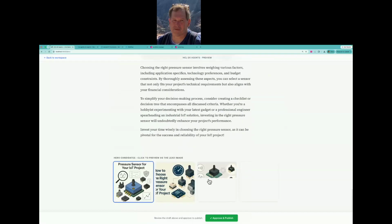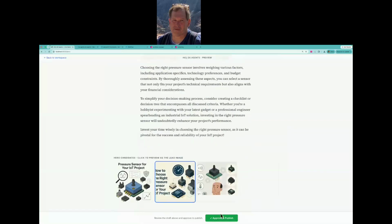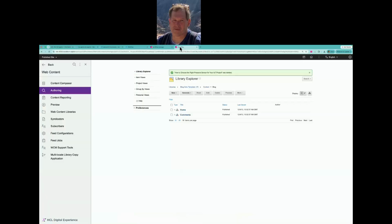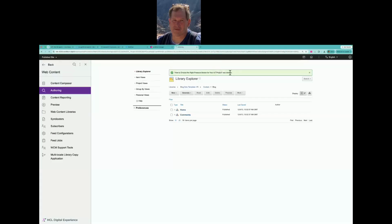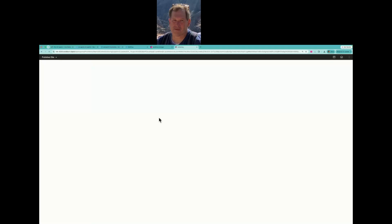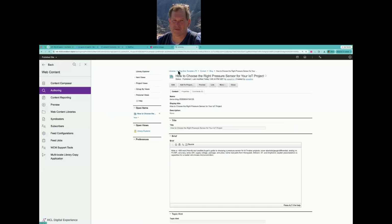And I can publish this. I can actually choose a different image if I want for the banner, and I can improve and publish. And of course, what happens is that this piece of content is stored in WCM. My server's slow today. And I can preview it in WCM.